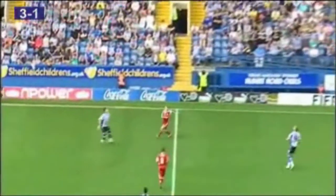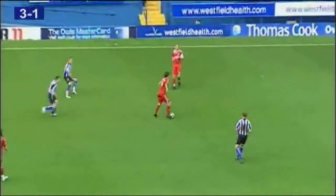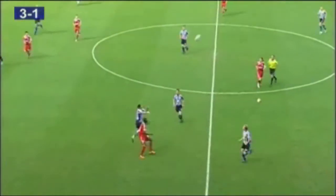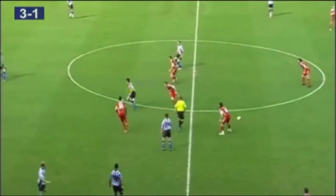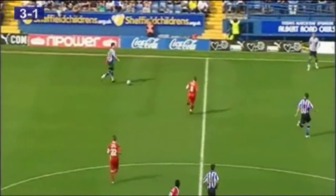The ball fired forward by Smith. Out towards the left-hand side there is Lewis Buxton, attacking the ball, nodding that one forward. It's run back through towards Smith, though. Smith in the Swindon goal just belts this one long. Coming down and controlling it now is Sedgwick. Chris Sedgwick trying to get involved in the action, having come on for Jermaine Johnson.